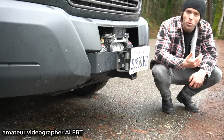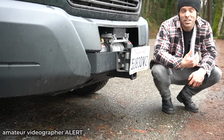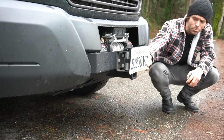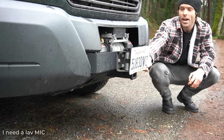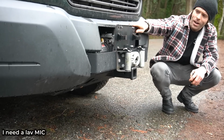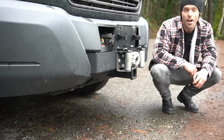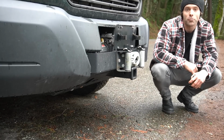I think I've pulled more people out of places than myself. I added this to be compliant in California, and I have been capped repeatedly since I added it, so that'll be coming off just because there's no need to have it anymore. But it is great to have a winch receiver on the front as well.